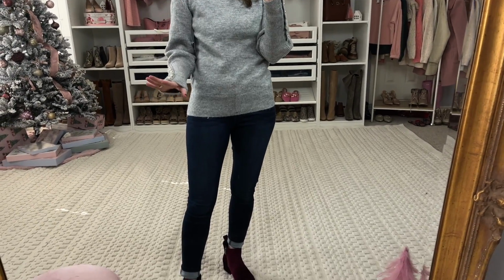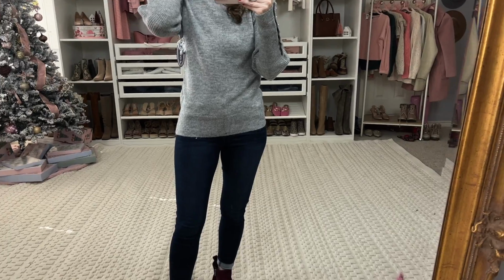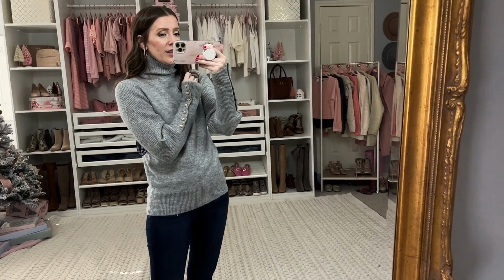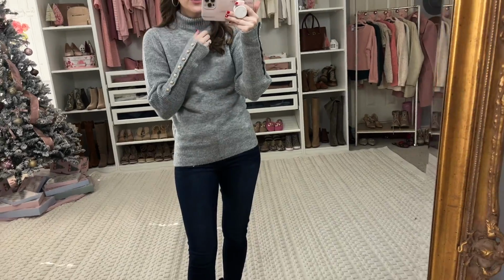This is just so pretty, you guys. I love it. Now the neck, I'll show you. This is what the neck actually looks like. It's a super high turtleneck, which is great if you live in a cold climate, but it's definitely on your neck. You can fold it down. I just folded it under a little bit to make it not quite as high because I live in Texas and I don't need that very much.